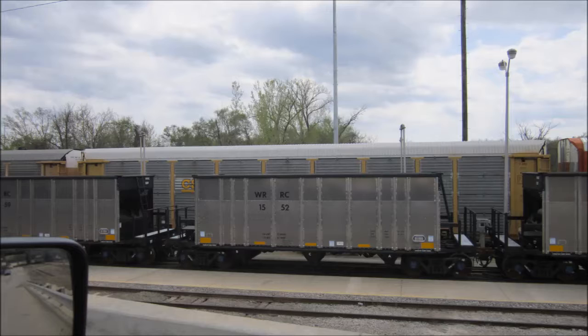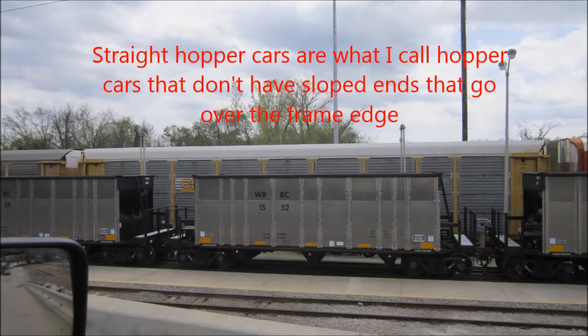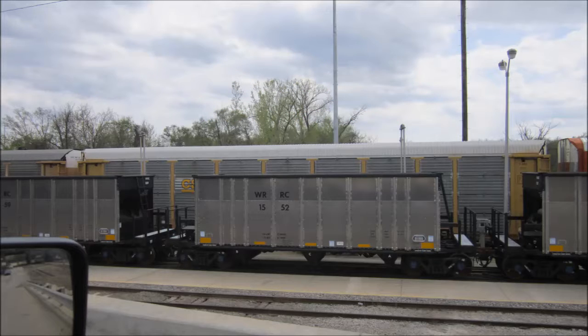8104 was pulling a string of Western Railroad Company straight hopper cars. The Western Railroad Company is a 1.9-mile short-line railroad based in Dittlinger, Texas. It is owned by the Cemex Quarry and Cement Company.